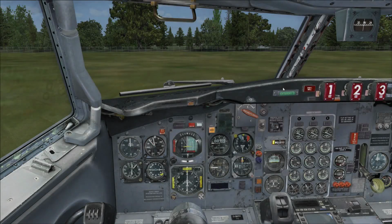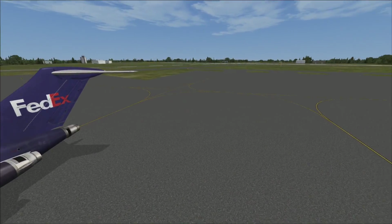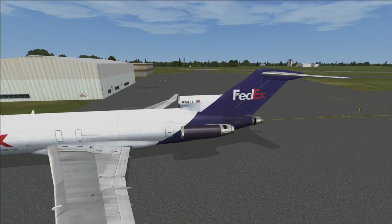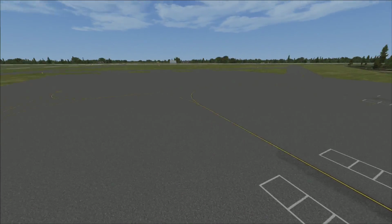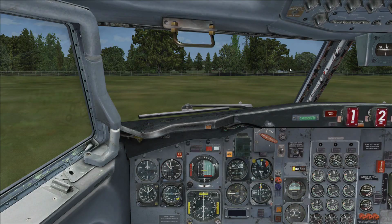Alright everybody, here we are in the cockpit. Let's take a look outside to see exactly where we are. Alright, runway's right there. Hopefully. Maybe not. Looks like the longer one's over here. Probably the one we want. Yeah, runway 2 is what we'll be taking off on.